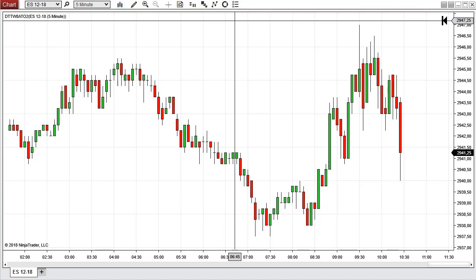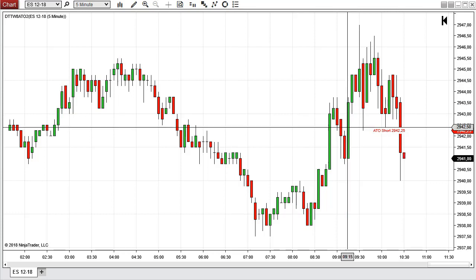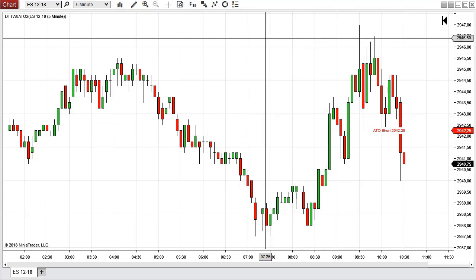So this morning has been fantastic. At the open, the indicator showed us a sell signal at 29.42.25 in the morning during the US session open. This indicator is available for both NinjaTrader and MetaTrader 4 and 5.